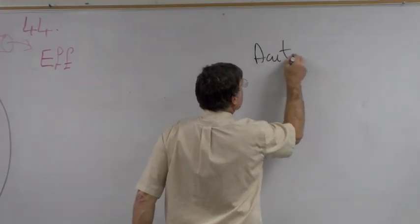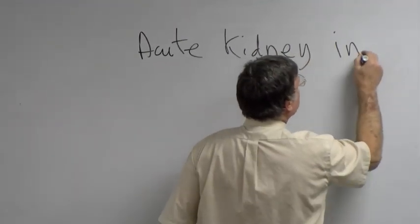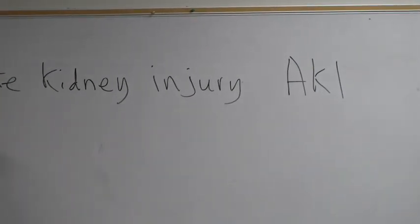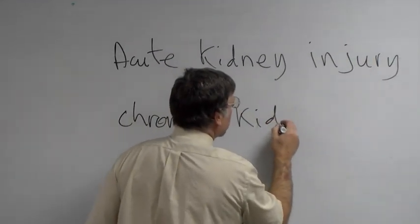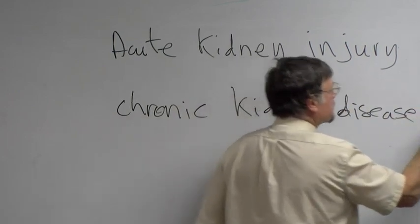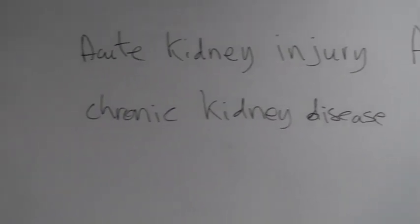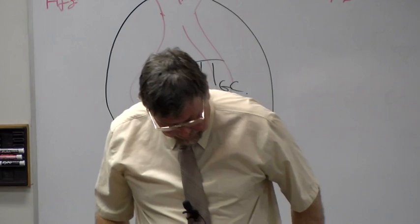Acute kidney injury, AKI. And for a chronic condition, it's now chronic kidney disease. Now, in most cases, they're going to be accompanied by a loss in GFR, but not absolutely necessarily.